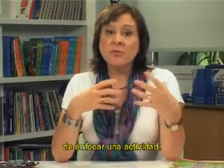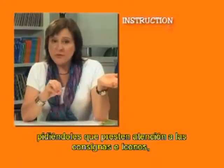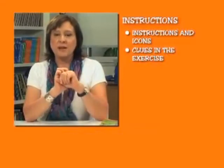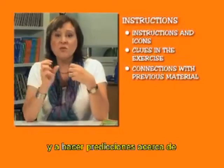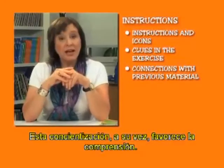We have now seen examples of how planning and time management can help teachers develop learner autonomy. We're going to move on to instructions now. There are various ways in which we can approach an activity. We can either elicit from students what they have to do by focusing their attention on the instructions and the icons, or we can also help them become aware of the clues each exercise presents to them. The use of these strategies helps students activate their prior knowledge of similar activities and set predictions as to what they're going to read or listen to. This awareness, in turn, helps comprehension.